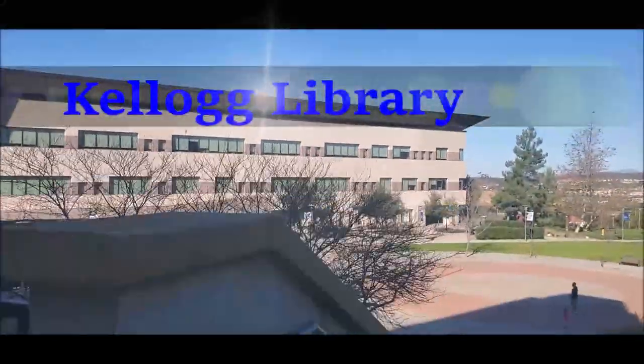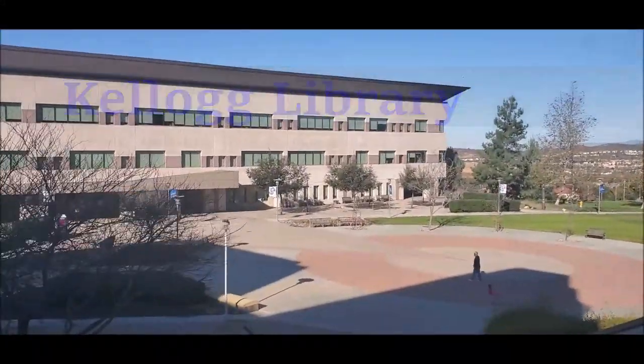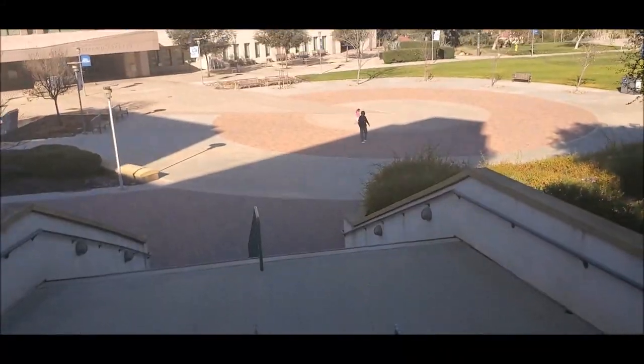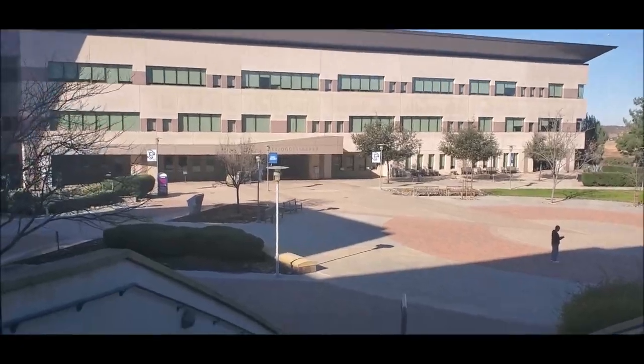So now guys, we are here at the Kellogg Library. Look how big the library is. And yep, there's a lot of stairs in this university. And guys, that's still the university hall. And look how big is the library. Really nice.